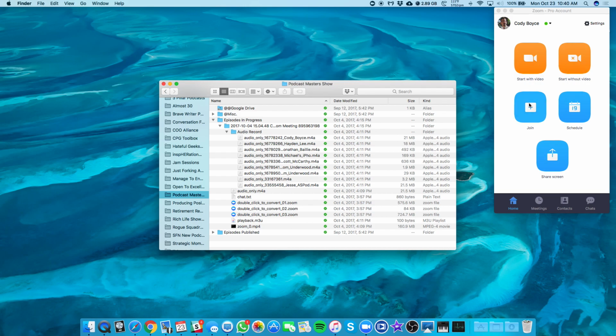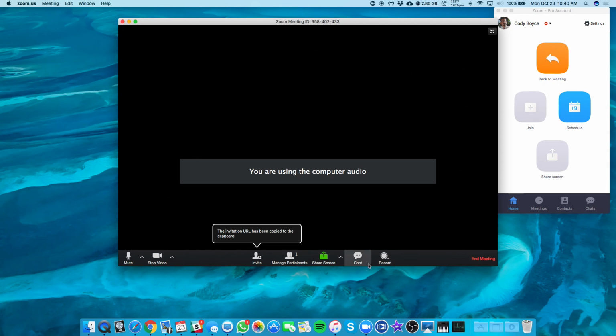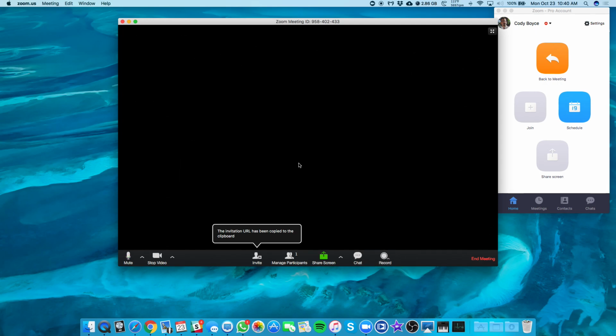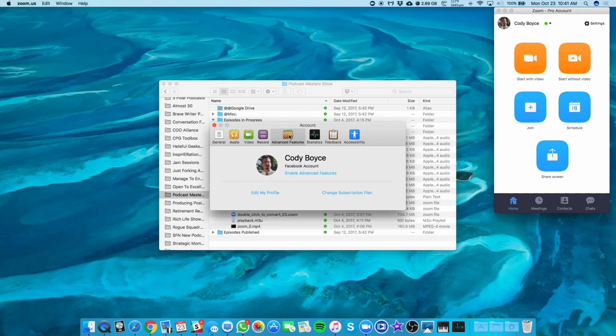Do not forget. Let's just open up a call window here so you can see the record button. Do not forget to hit the record button. I don't think it will record automatically. Let me double check the settings there. Yeah, I don't believe it will start recording automatically, so just be careful with that.